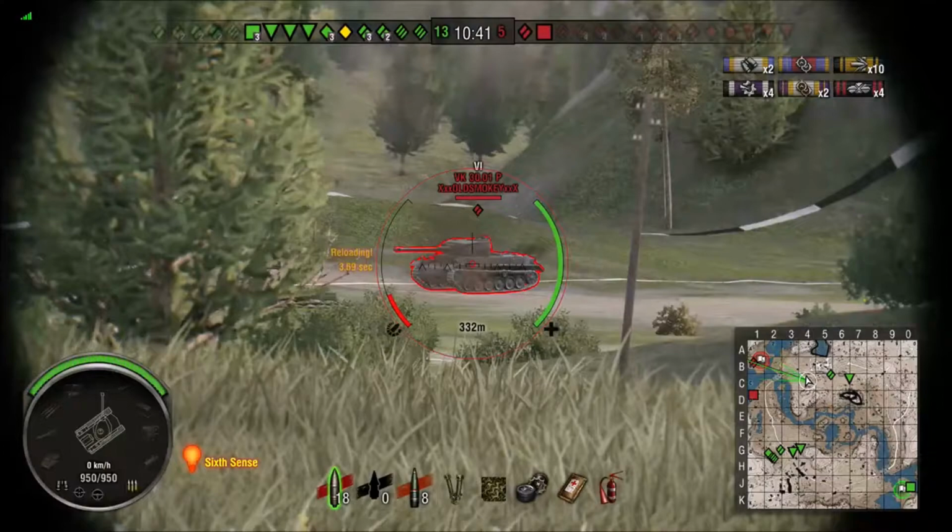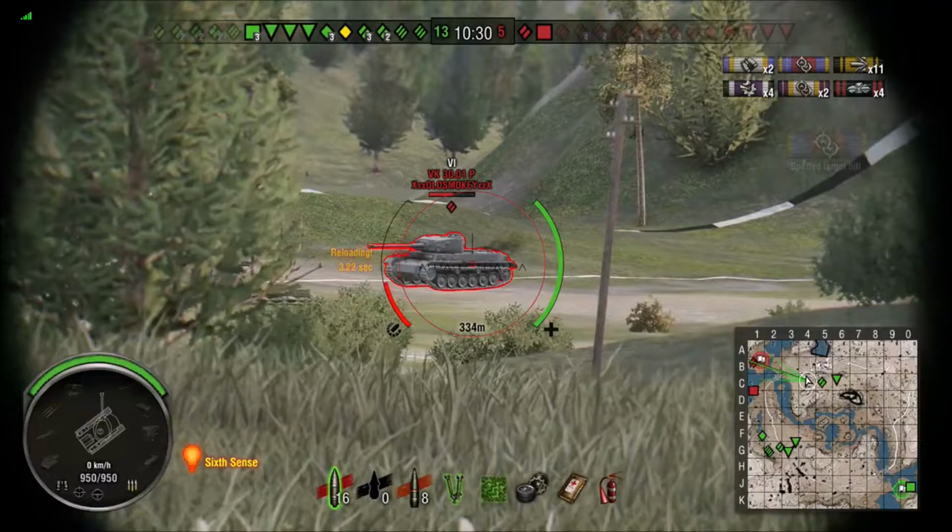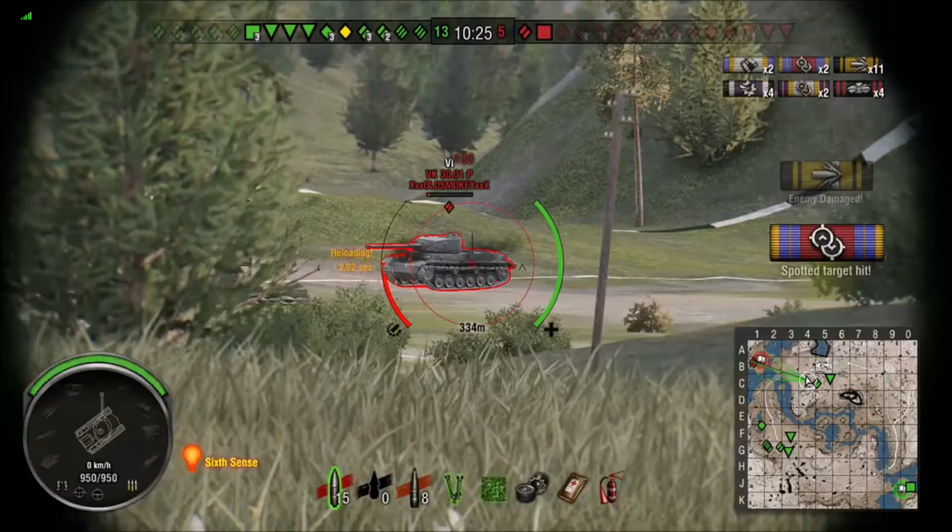Right, got a VK who looks like they're not playing. And it always feels like you're cheating when you're doing this, but the only way we're going to win is by destroying all the tanks. And if it's just sat there, it'd be rude not to shoot it. And there we go, somebody finishes that tank off. And now it's the RT hunt.